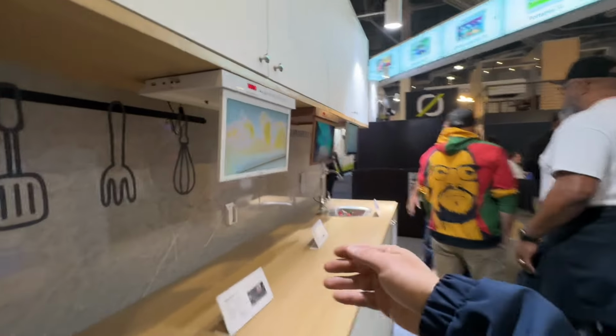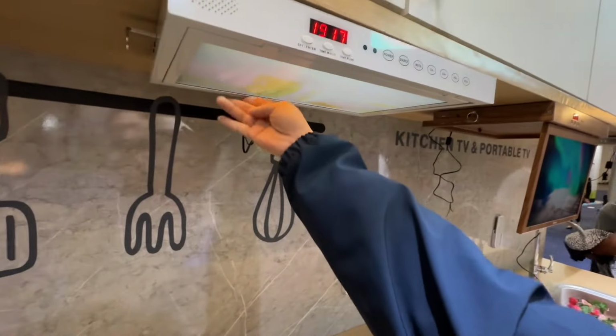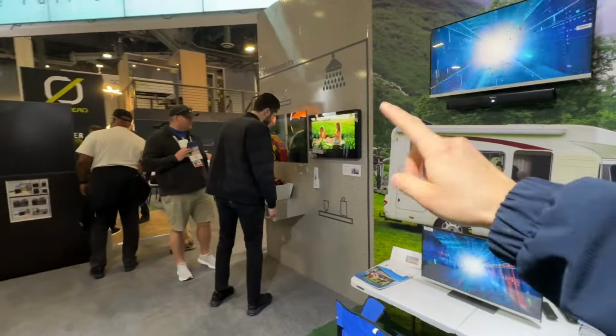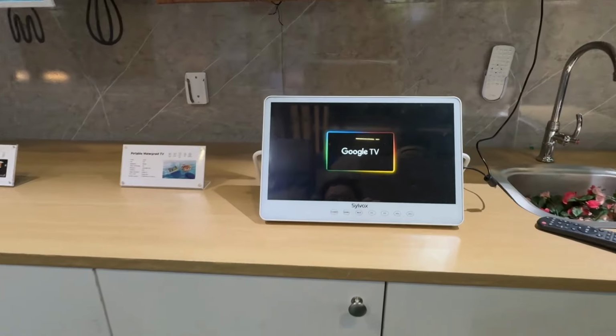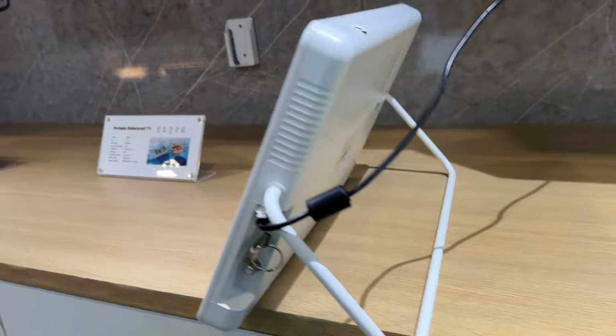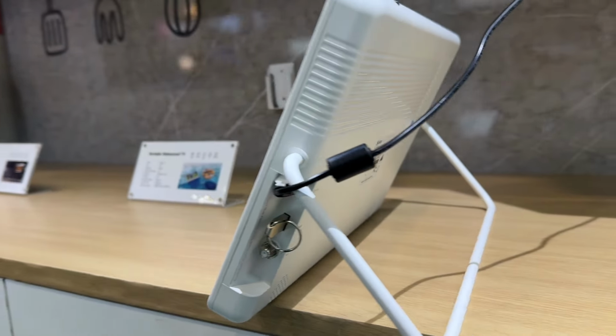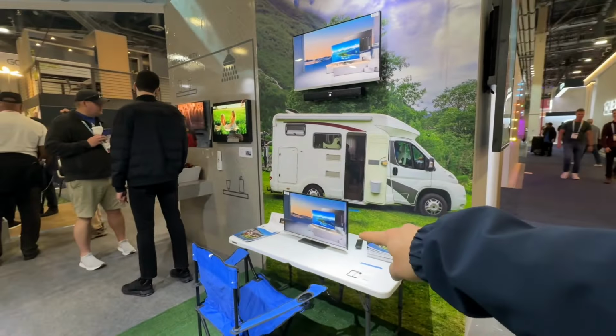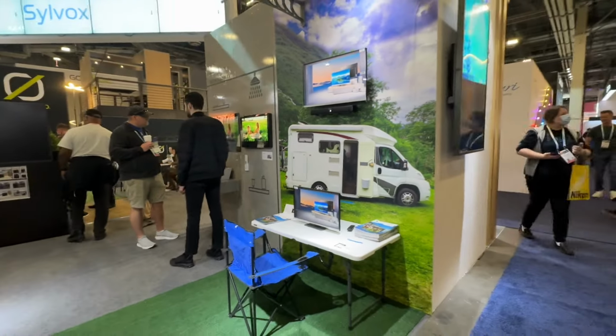The kitchen TV, which can be folded and rotated. The bathroom TV, which is waterproof. And the battery-powered waterproof TV that can be used around the pool and it will actually float when it's in the water. And I already have that one and the bathroom TV, of course.